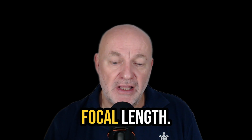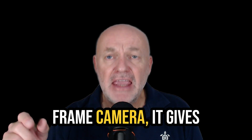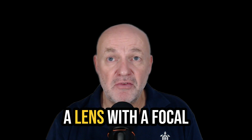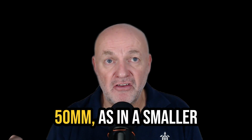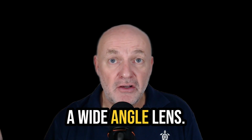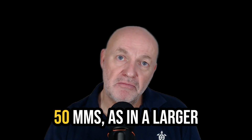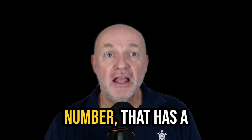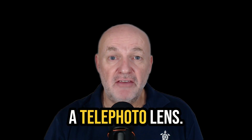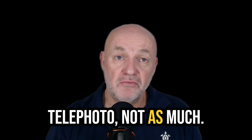The first one's focal lengths. As a reminder, a 50mm focal length on a full-frame camera gives a similar field of view to that which we see with our own eyes. A lens with a focal length of less than 50mm, as in a smaller number than 50, gives a wider field of view and is called a wide-angle lens. Makes sense, doesn't it? A lens with a focal length larger than 50mm, as in a larger number, has a narrower field of view. And that lens is unhelpfully called a telephoto lens. I know, wide angle makes sense, telephoto, not as much.